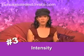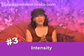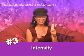Now, the strongest vibrators on the market are ones that you plug in as you use them. These are usually the loudest also. However, there are some impressive battery-powered vibrators that suit many needs.